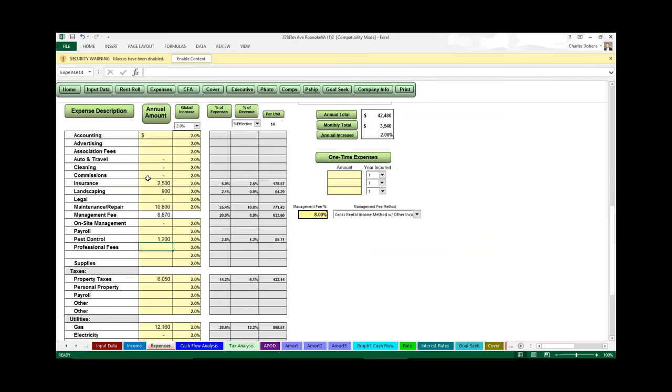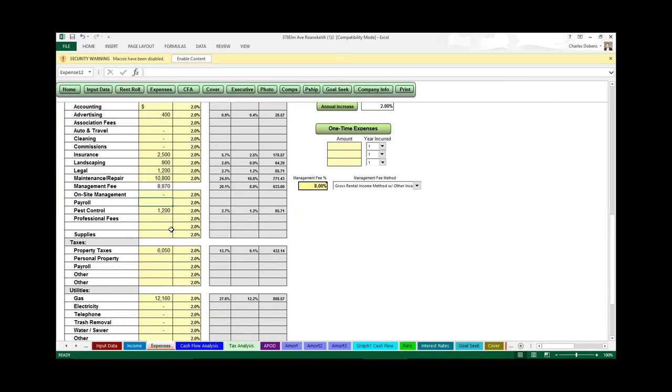Now let's go back and fix our expenses. All right, accounting, advertising. Do we do much advertising? Yeah, we're going to do 100. We're going to do 10%, $25 times 14, so we're going to do about $400 for that. Cleaning, commissions, legal. You're always going to have legal. As a lawyer, you're always going to have legal. Offsite management, well, you got 14 units. You got 14 units here. That's just not going to require that much on-site management, and the payroll shouldn't be there as well. It's really the contract services.